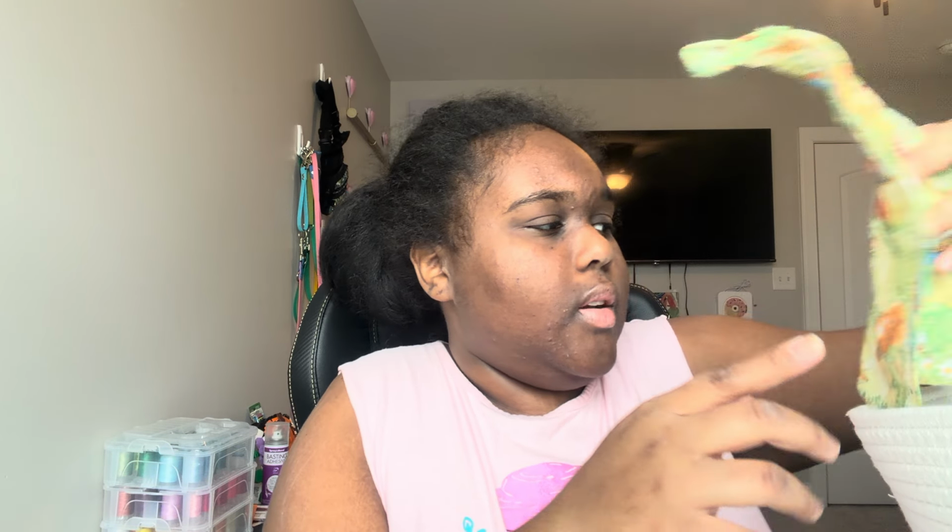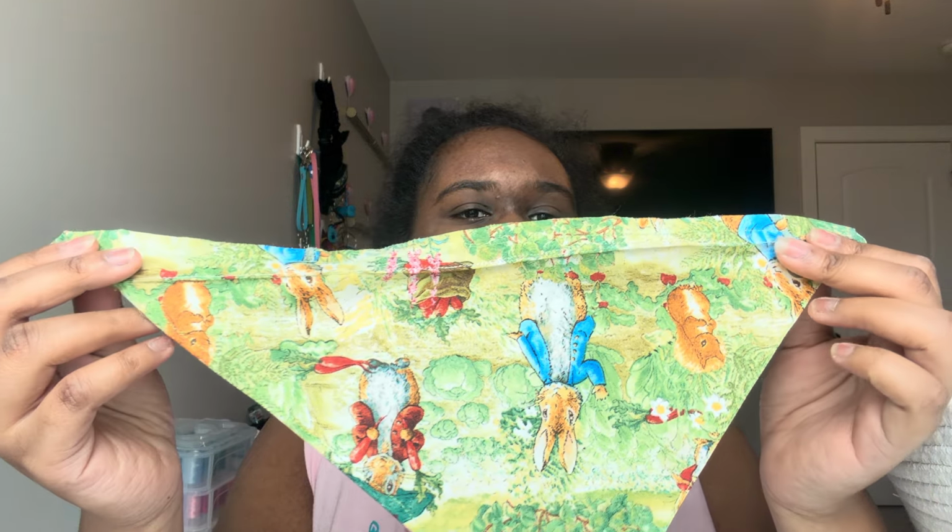These are all kept in my drawer, and all his vests and his harnesses, leashes, treat bags are kept up there. And then I have a little filing container crate that has some of his stuff in there. I did this, and I guess I finished it, but it's not all that good. But it's a Peter Rabbit one.